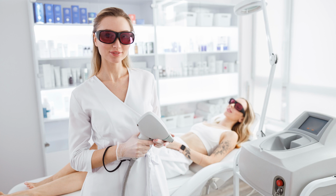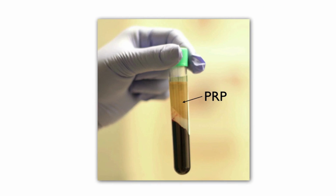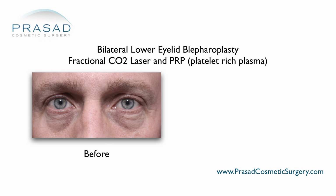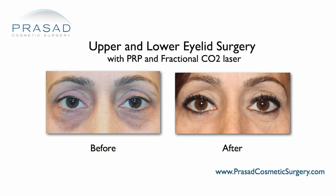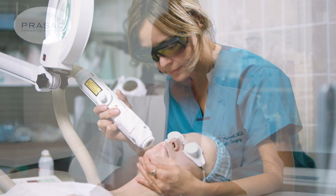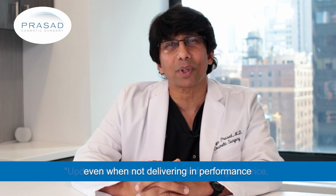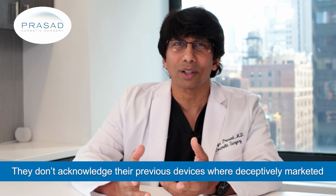In my practice, I help patients with crepey skin with lasers, radiofrequency, and regenerative technology, such as PRP, or platelet-rich plasma, and PRF, or platelet-rich fibrin matrix. I use lasers which I own outright because I have confidence in their utility to help my patients for years to come. This contrasts with the hype-driven marketing of devices with catchy names that become obsolete in short time, so the companies can make more money with the, quote, updated version of the device, which didn't quite deliver what they claimed initially. It's interesting how they don't acknowledge that their previous devices were deceptively marketed.